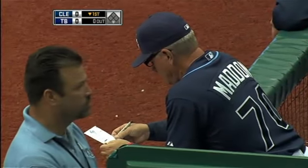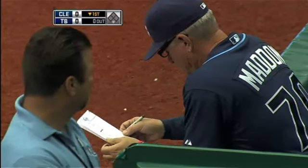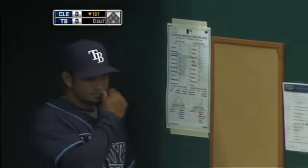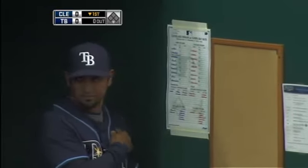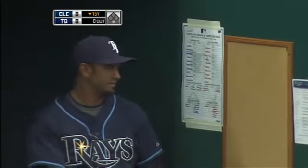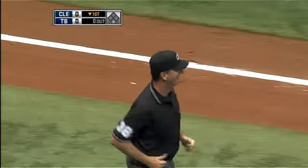So now they had Zobrist in as a third baseman, and they had Longoria. So that's pretty interesting. What are they going to have to do? Are they going to let Andy hit? Now, here's the thing. Andy's a pretty good hitter. He's a left-handed hitter, batting third against a left-hander. Didn't know that. Yeah, he can put the bat on the ball, but obviously he's not Evan Longoria. So how about that? Zobrist and Longoria at third base.